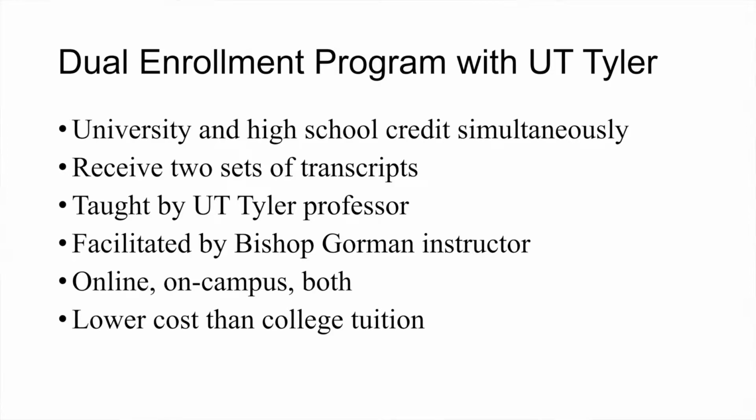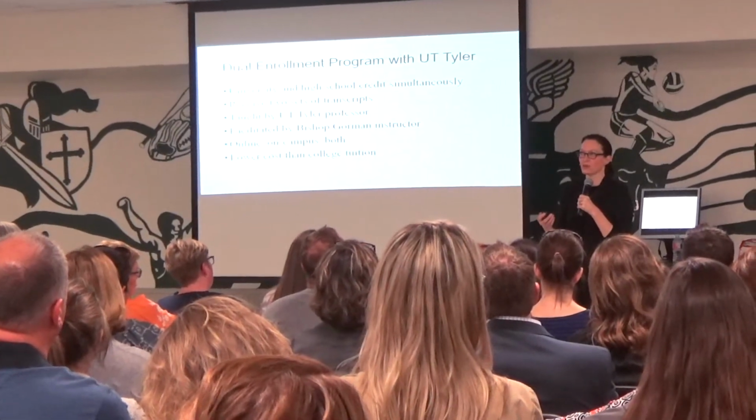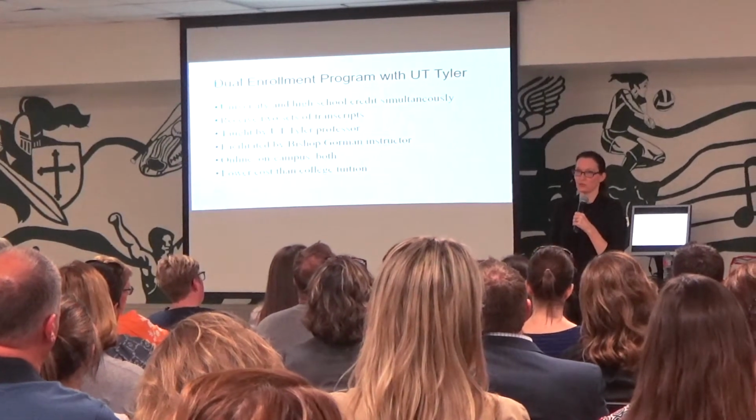The neat thing about it is it's a win-win for both sides. UT Tyler does this, like I said, with lots of high schools in the area because it brings students to their campus. Some high schools have all their students go to their campus and take courses there, but we thought that would be too much. You know, the students are already here. But it brings students to their campus. It's a win for our side of things because it obviously gives students the capability to earn college credit while they're still in high school.